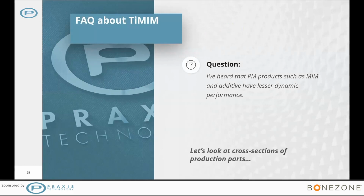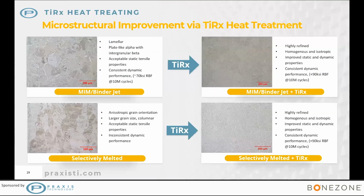Another question that we get about PM products in general, both MIM and additive, is that they're understood to have lesser dynamic performance. And that is true at some level. A sintered microstructure typically has a lesser dynamic performance. But in the case where you need increased performance, we have heat treatments available to improve the microstructure and improve the mechanical performance. On the left-hand side, we have the unheat treated structures, and on the right-hand side, we have the heat treated microstructures.